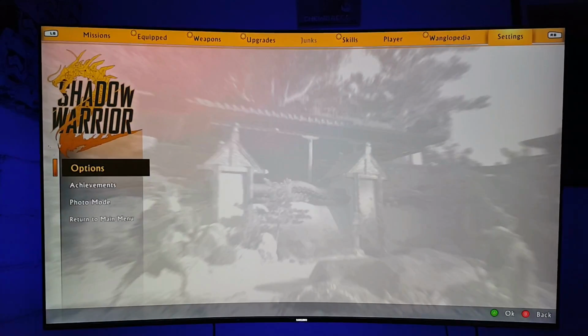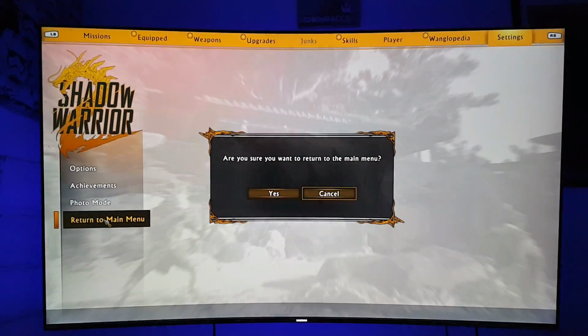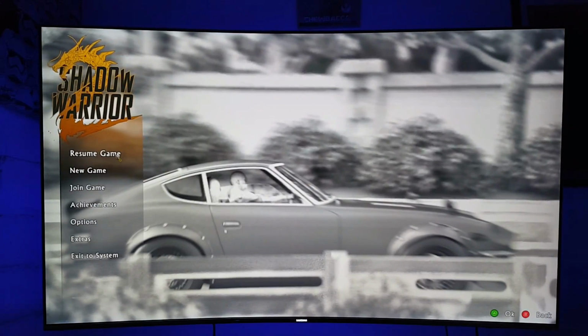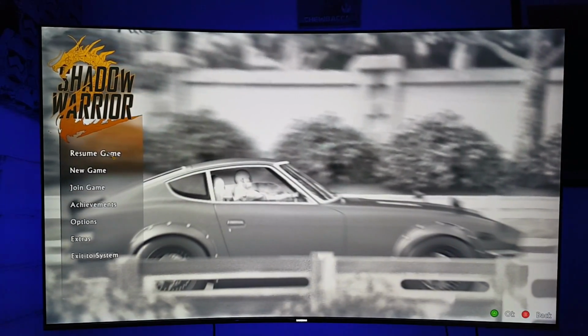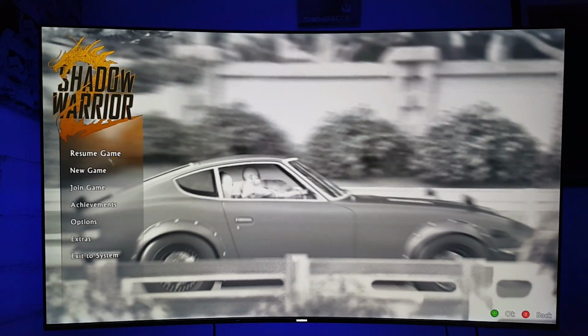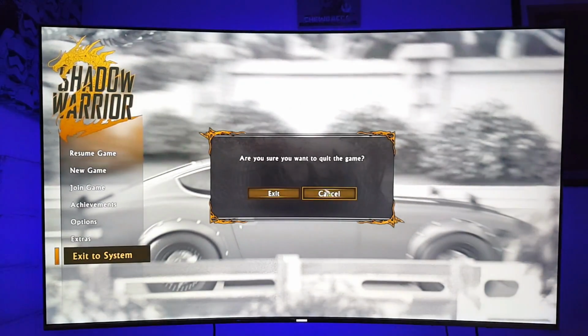Let me see if I can show you something else. Return to main menu. Yes. You're also able to display 4K, 2K, 3K, HDR, 1080p, I mean, you got all the options right here with this TV.